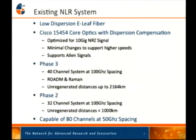One of the main benefits of that core optical system, being an analog optical system, is that it will support these higher speeds with very little change to the core infrastructure. Because it's analog, you can basically pump many other signals into it, and it's just passing light for the most part. Now, there are obviously caveats to that. And I believe I covered unregenerated distances: on the West Coast, 2,164 kilometers unregenerated.